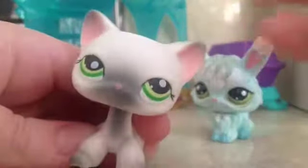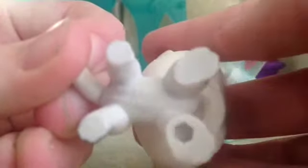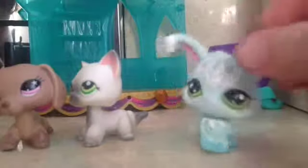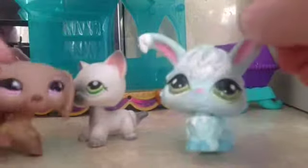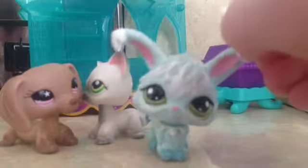But some of them aren't that good, like this one. I've never seen this LPS in my life. Its eyes are kind of dark, and it's got Hasbro on it. You can kind of see it there. It feels kind of different. It looks not that bad if you take two of them here. But some of them, like I said, look really, really bad, like the Savannah reading the bookcase. Some of them don't look that good. So there they are, and you probably couldn't tell that these are fake.